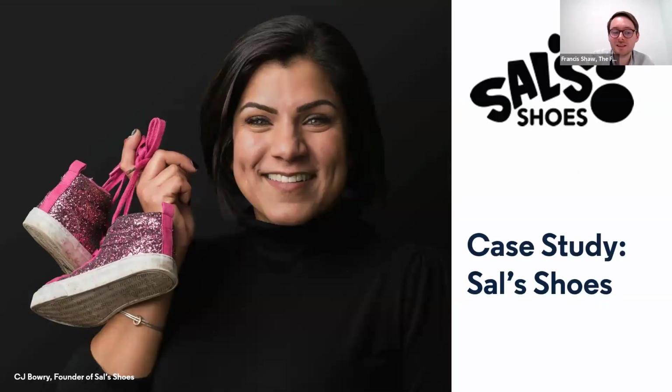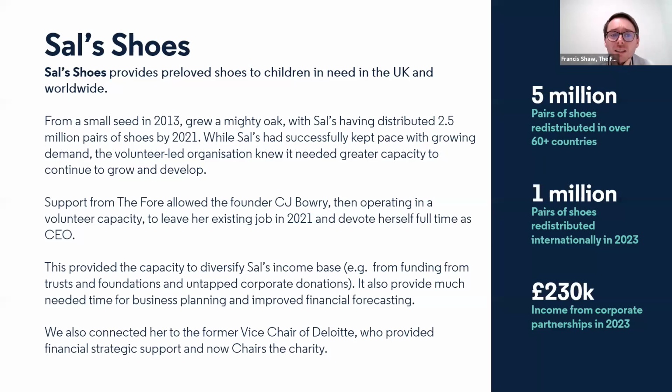So a couple of examples in practice. I'll talk you through Sal's Shoes as a nice example, and I'll talk you through what the problem was that they were facing, essentially what the funding ask was for, and what's happened since then. Sal's Shoes provides pre-loved shoes to children in need in the UK and worldwide. Set up in 2013, by 2021, they had distributed 2.5 million pairs of shoes, which is incredible.